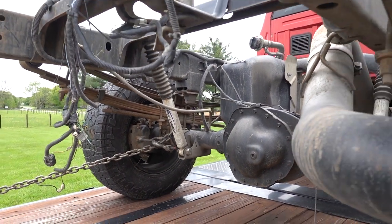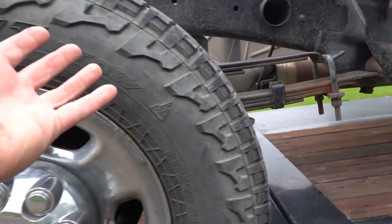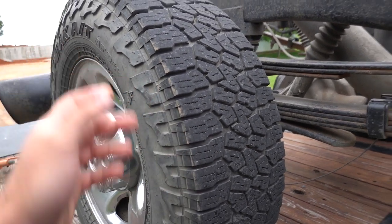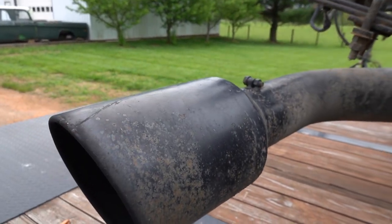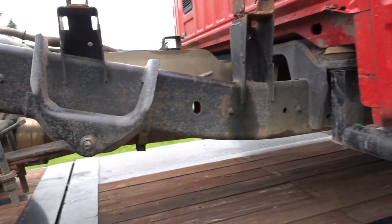But I believe the truck is a 2003, 2004. It's got good wheels and tires to roll around on for now. I was actually thinking about selling these, but then I'm like, well, how do I wheel this thing around? It's got a 5-inch exhaust. I got a big old tip. So we'll sell the exhaust off of it. We'll probably sell some engine stuff.